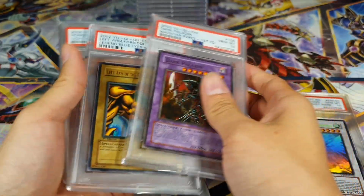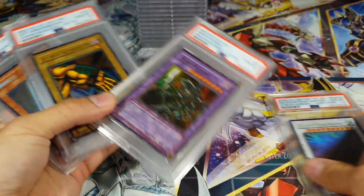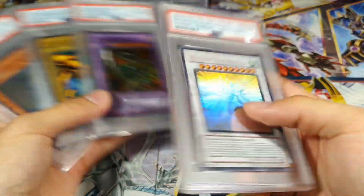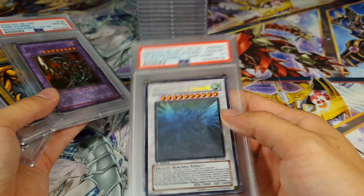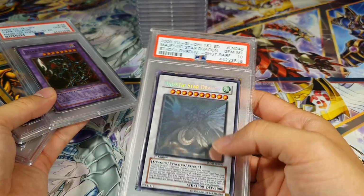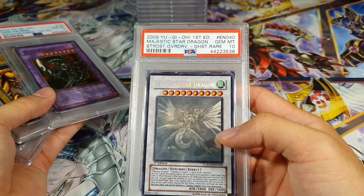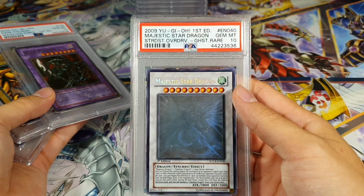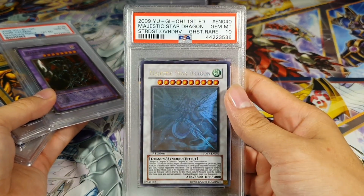We'll see. But yeah, this was a pretty good return in terms of value, because you're not gonna find this. This is a very low population card and forever will be, because it will be within 20 population. It's not 20 pop right now, for sure it's not. But in the long run, it's gonna take forever for this to get to pop 20.